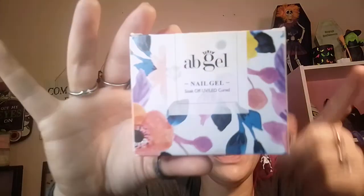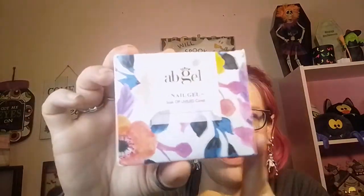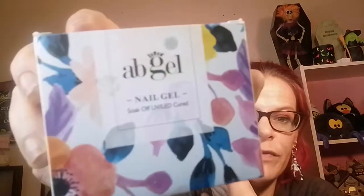And the third item I have is nail products. I've never tried this brand. This was actually the cheapest one that I found on Amazon, so I wanted to try that out. This is from the brand ABGEL, and it's nail gel, soak off gel stuff. And this is a 3-pack.